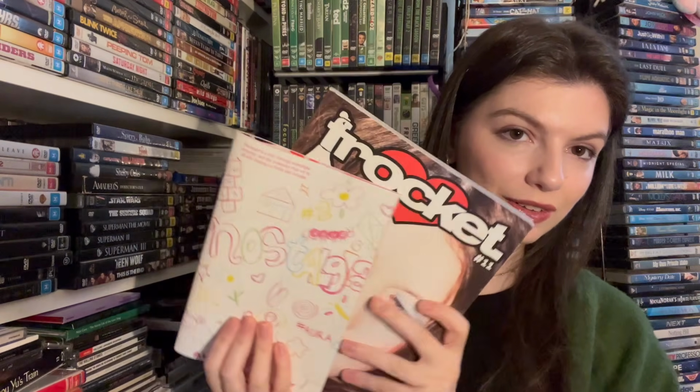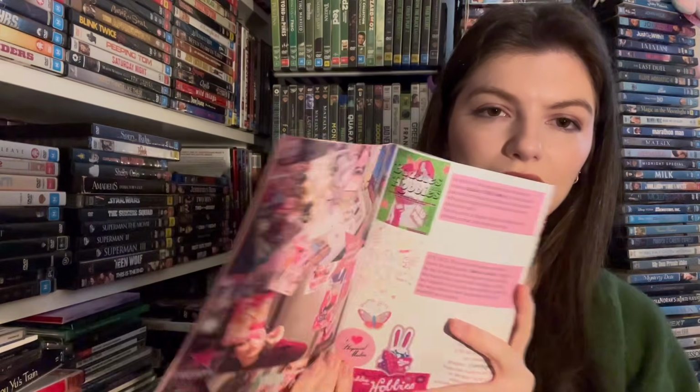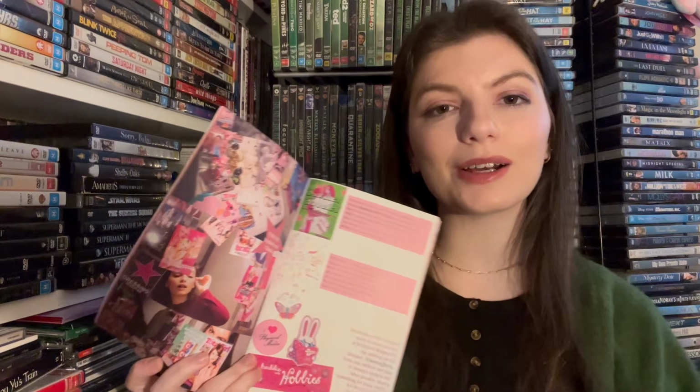Next we have zines. I've been getting into zines lately. I think it's really cool, and I've been shopping for them and looking at different things. The reason why I own these two, we've got Frocket over here and Aura magazine over here, is because I'm in it. So here's some photos of me that my friend took, and they're in this zine. They're in Frocket. And then on this page over here are the photos that my friend and I put together, and we ended up in this zine as well.